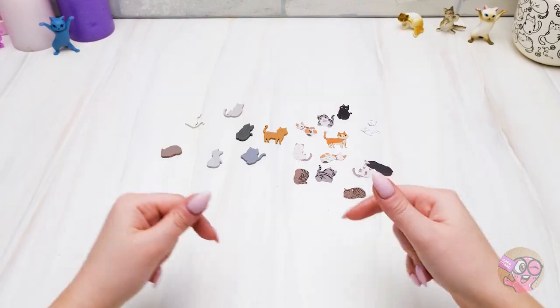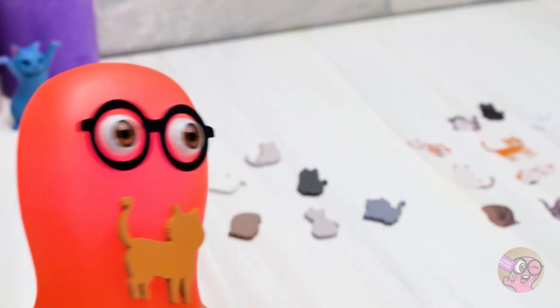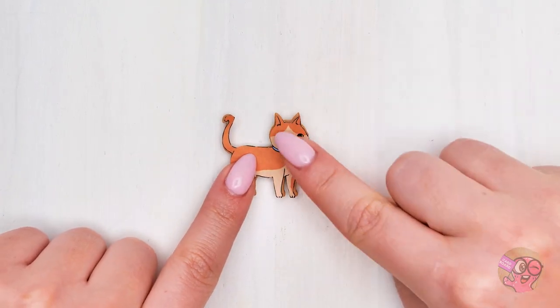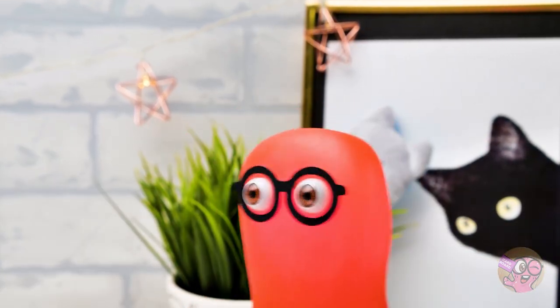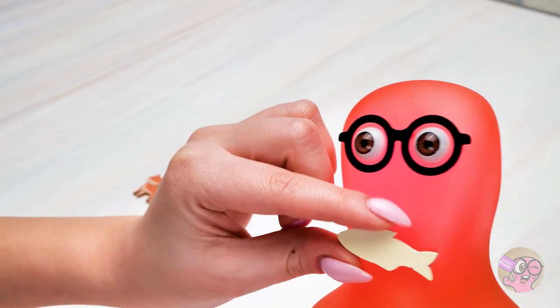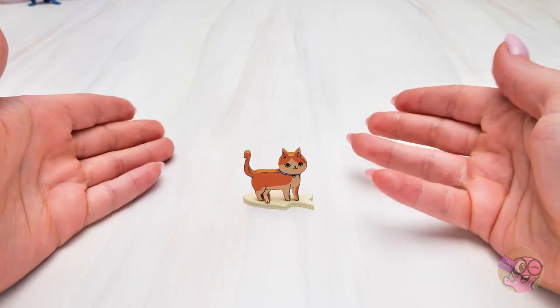They're so lovely. Wow. I like this one. I want to see its true colors. Check this out. The cat's red and white and also has a cute little collar. Let's glue the backside too. And also, I have a treat for our first kitten. They like fish, right? There you go. Now he can stand gracefully on any surface. I'm sure this cat will attract the others.